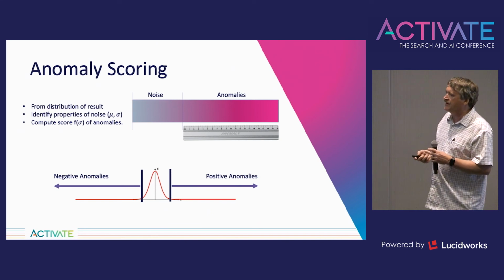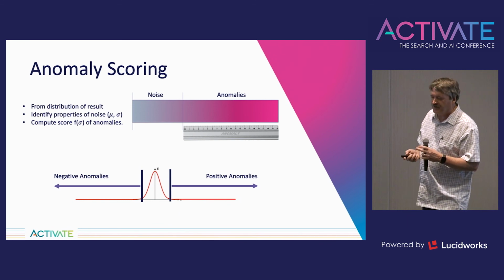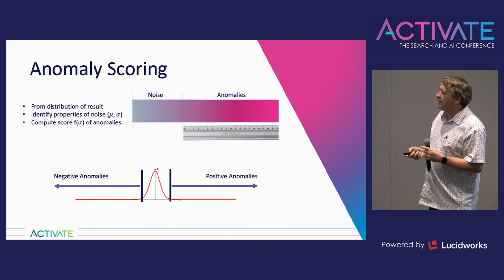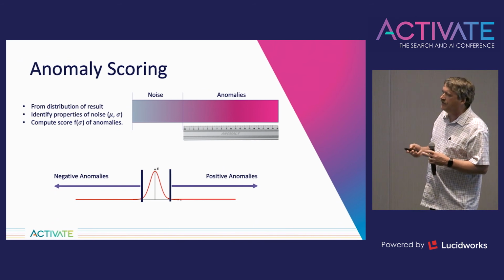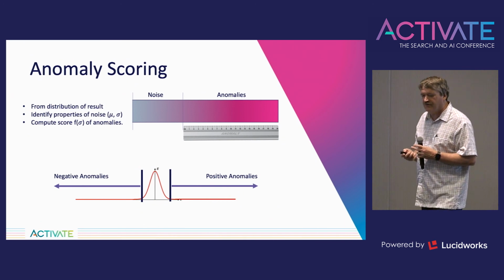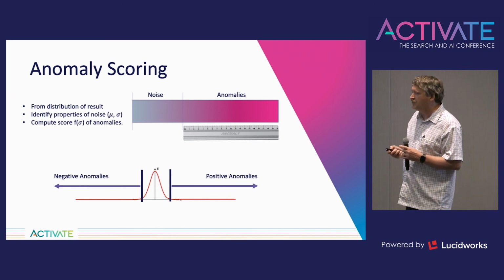If it's outside of the limits to the left, it's a negative anomaly. If it's outside of the limits on the right, it's a positive anomaly. And that allows us to say how far away from that central node it is, and that lets us give a score to anomalies. So one anomaly is not necessarily as bad as another. This gives us an idea of the degree of anomalousness of each data point.